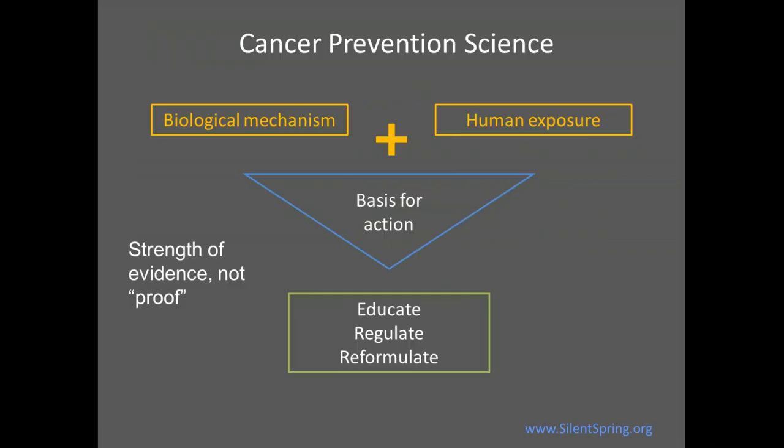And so our framework here for cancer prevention science is that we look for the biological mechanism, and chemicals that have a mechanism that is plausibly related to breast cancer. And then we look at human exposure, and if you have both of those things, then you have a basis for some kind of action, whether it's educating or regulating or reformulating to make safer products.